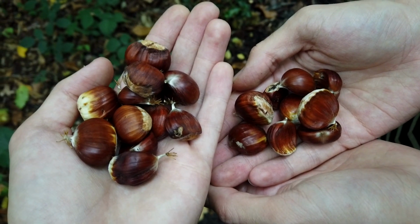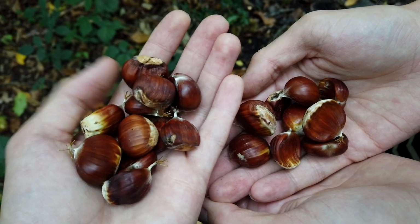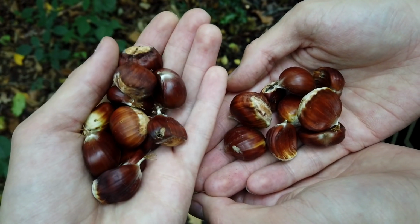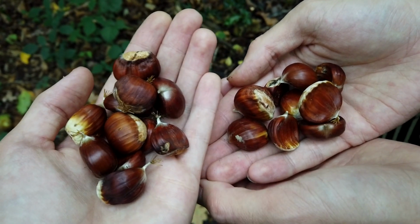We finally managed to find a few chestnuts that are actually good to eat. They're nice and dark all over mostly, so they are nice and ripe. Unfortunately, they're a little bit small, and it's taken us quite a lot of effort just to find this small bunch.